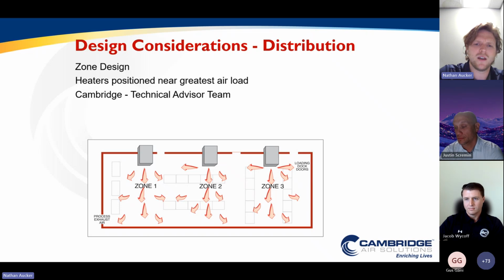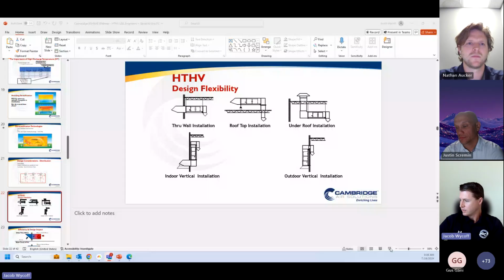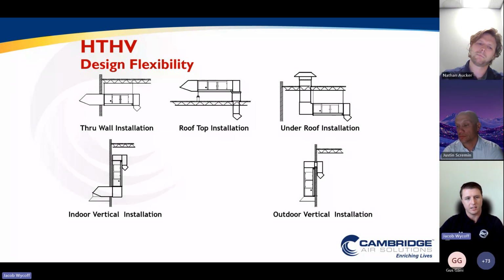With that, Jacob, I'll hand over to you as we continue. Yeah, thank you, Nathan, for teeing that up for me. Once again, I'm Jacob Wyckoff, Applications Engineer with Cambridge Air Solutions. I'm going to be diving deeper into the efficiency, but first, I'm going to touch on the design flexibility of HTHV.